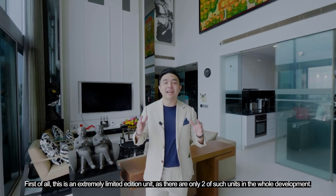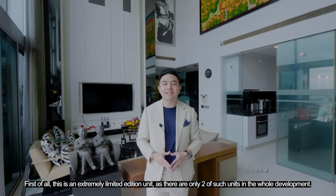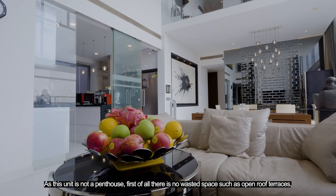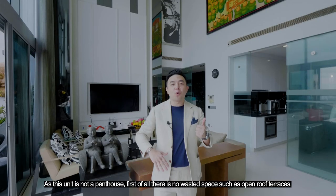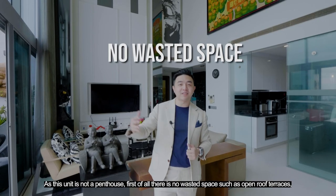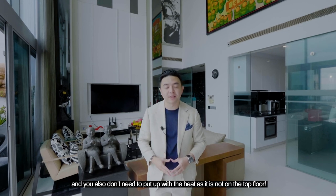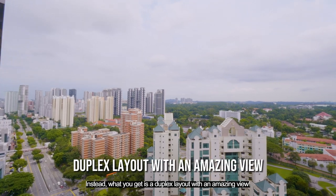First of all, this is an extremely limited edition unit, as there are only two of such units in the whole development. And this is not a penthouse. First of all, there are no wasted space such as open roof terraces, and you also do not need to put up with the heat, as this is not on the top floor. Instead, what you get is the duplex layout with an amazing view.